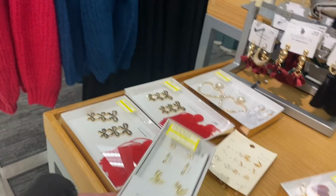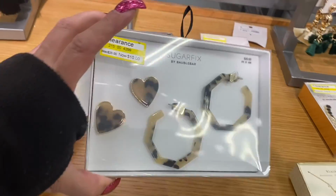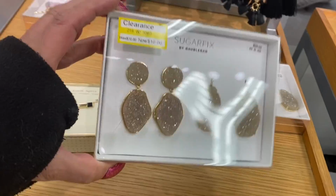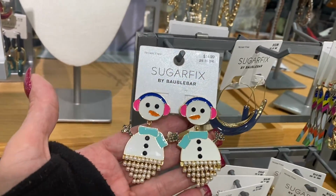And this one here is $10. And this one is $10. And that one. So you got two pair here of earrings for $10. These are also on clearance. Look at these. I don't think these are on clearance.